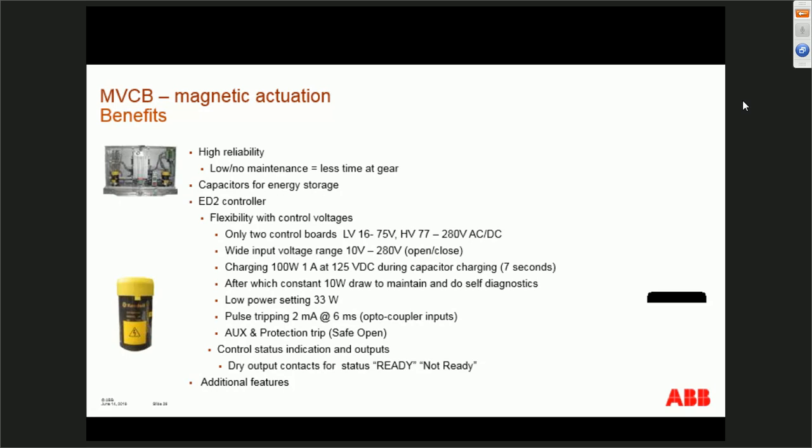Also, for charging of the breaker, no matter whether you have the low or high voltage, it's still 100 watts. Normally at a 125 VDC range, that's only about a 1 amp draw, which lasts for only 7 seconds or a little less, depending on whether you have one or two capacitors in the breaker. If you have an RMAG, which has multiple capacitors, then it'll be much greater than 7 seconds.